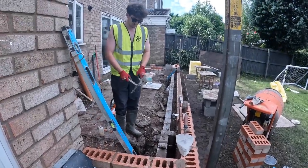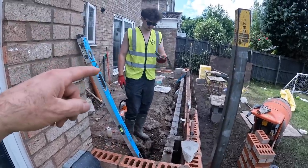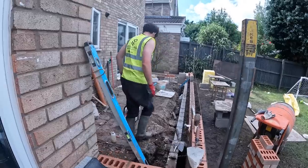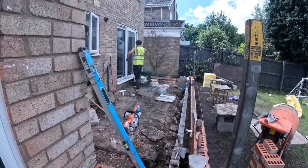So we're going to get onto this slab now, tidy up, and get ready for prepping the slab. We'll have to ring up and see if we can get some concrete for it anyway. So, yeah, catch you in a bit.